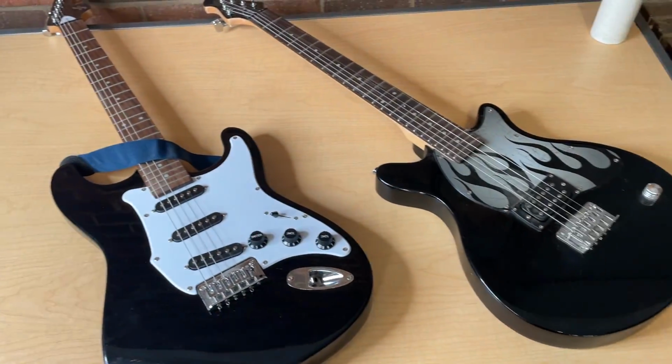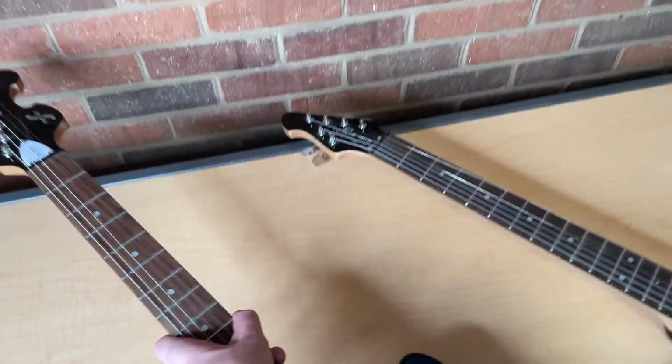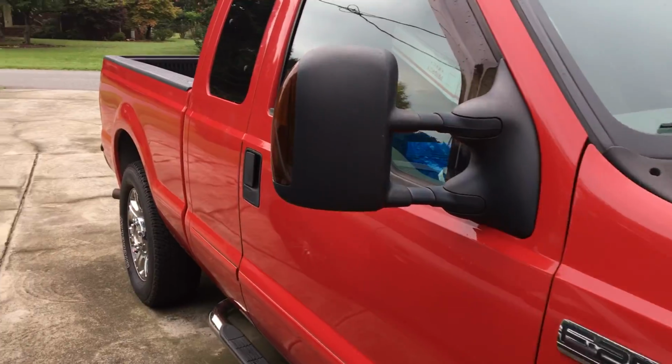I got a couple of guitars, and I know nothing about guitars.